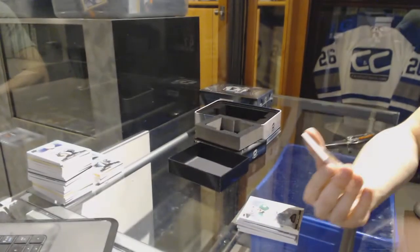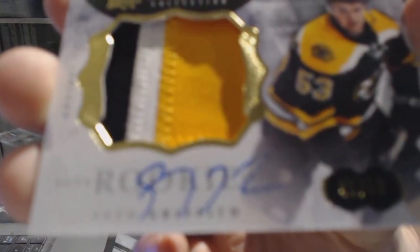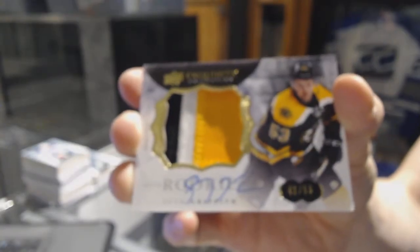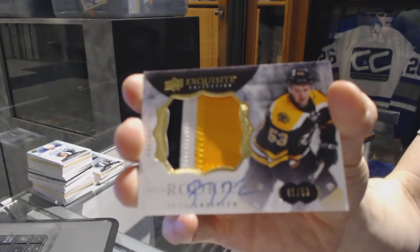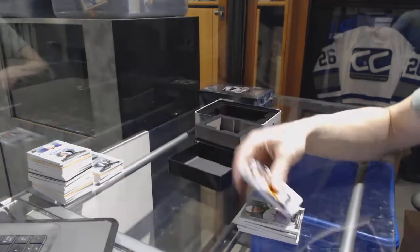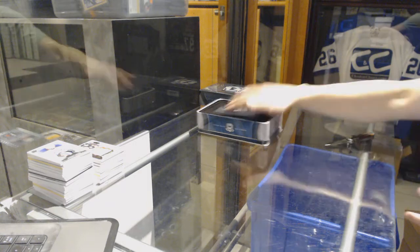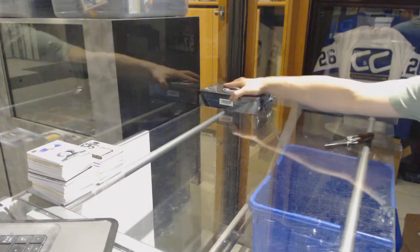And a three-color Exquisite rookie patch auto, number 41 of 53 for the Boston Bruins, Seth Griffith. Nice. All right, tin six.